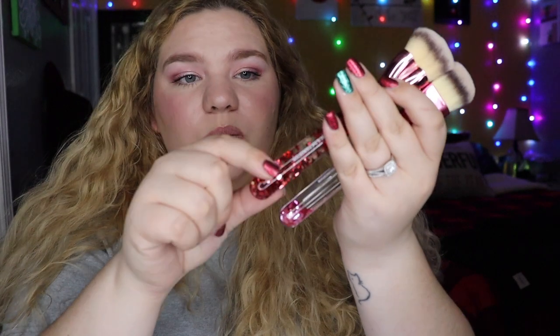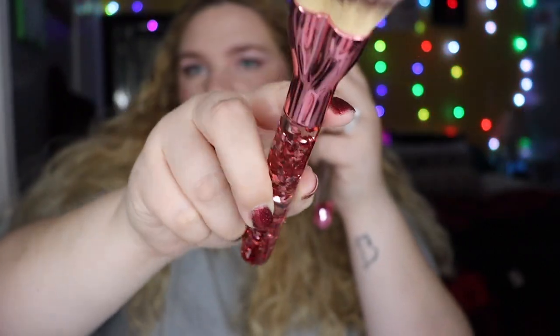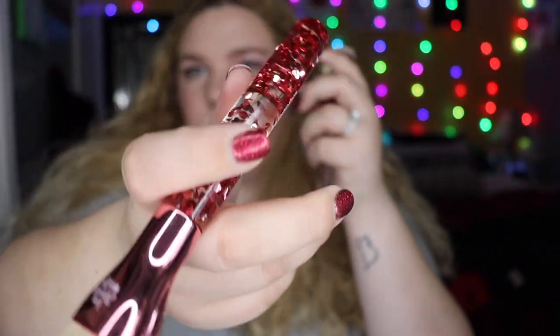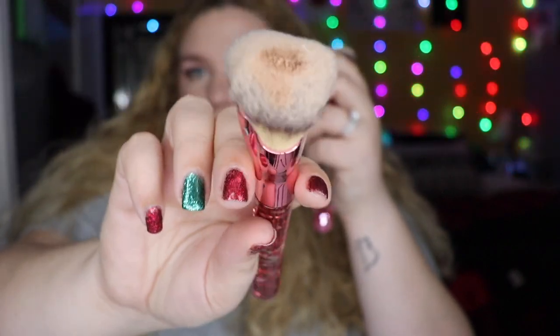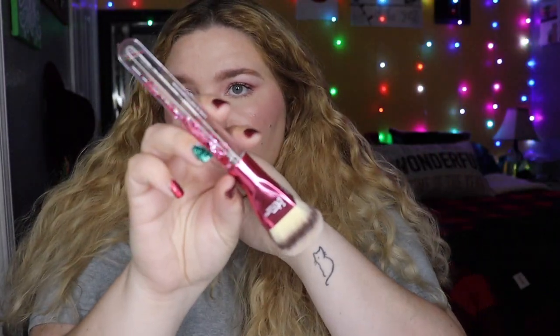So this is the 2018 version. It's got all of the hearts in the handle, and they don't move or anything. Mine is crusty because I cannot be stopped. And this is this year's version. I don't love the water sounds while you're applying your foundation, but that's just my personal preference. It's just something stupid, but it's so fun. Anyways, I love this brush.